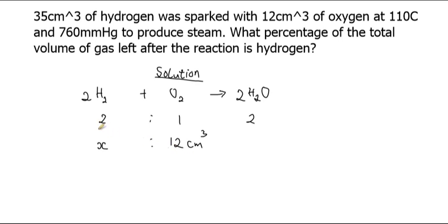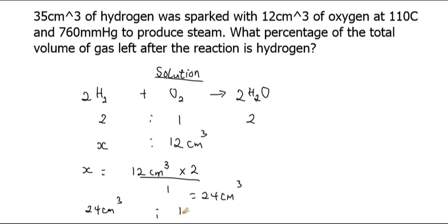So I have them reacting in the ratio of 2 to 1. If I have 12 cm³ of oxygen gas, then what volume of hydrogen gas will be needed? To do that, I will say X equals 12 cm³ multiplied by 2 divided by 1, which is equal to 24 cm³. That means I have 24 cm³ of hydrogen combining with 12 cm³ of oxygen gas to also give 24 cm³ of steam.